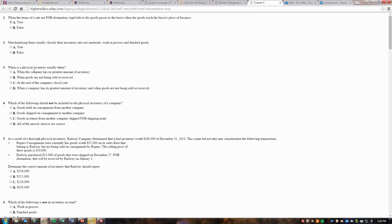Number 2, merchandising firms usually classify their inventory into raw materials, work in process, and finished goods. That is not true. Merchandisers usually just have finished goods. It's manufacturers that would have raw materials, work in process, and finished goods.